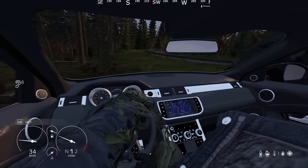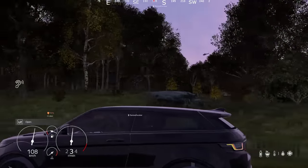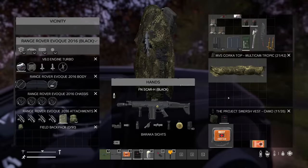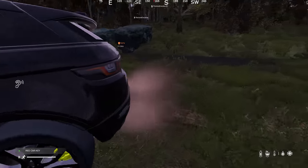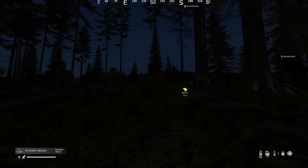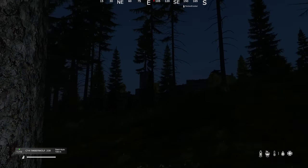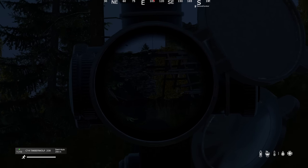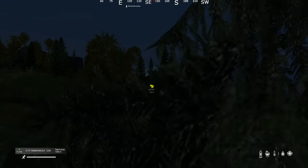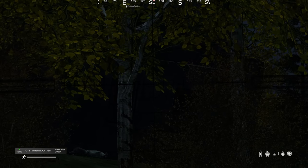On the road again. There's a heli. Oh. Hello. Maybe people can open it. Watch all the trees and shit. The zombies, she could be in the house.